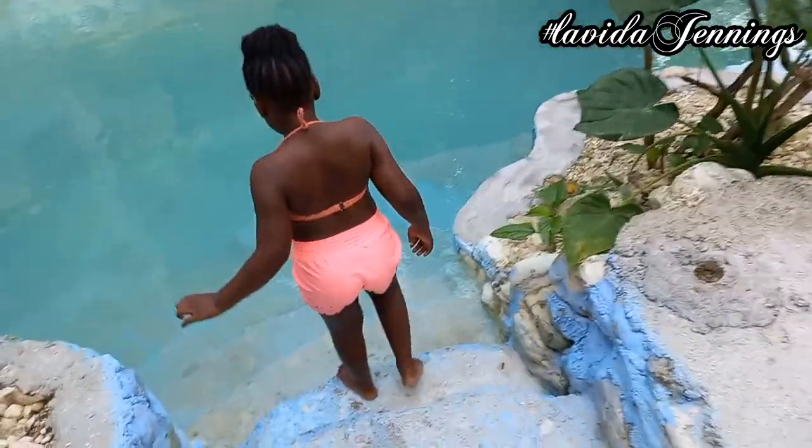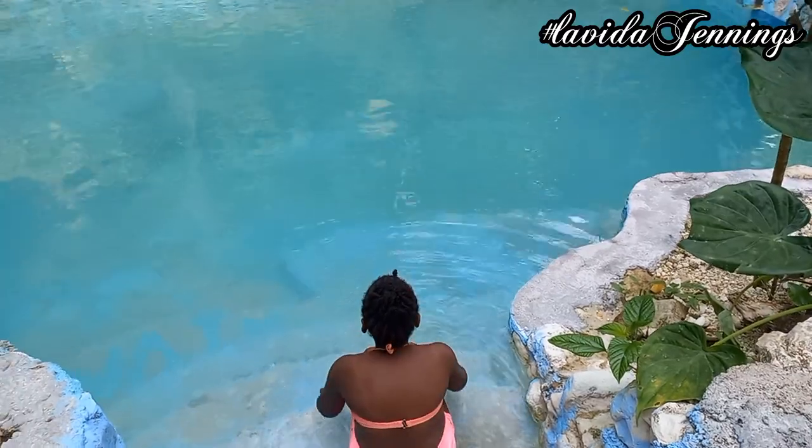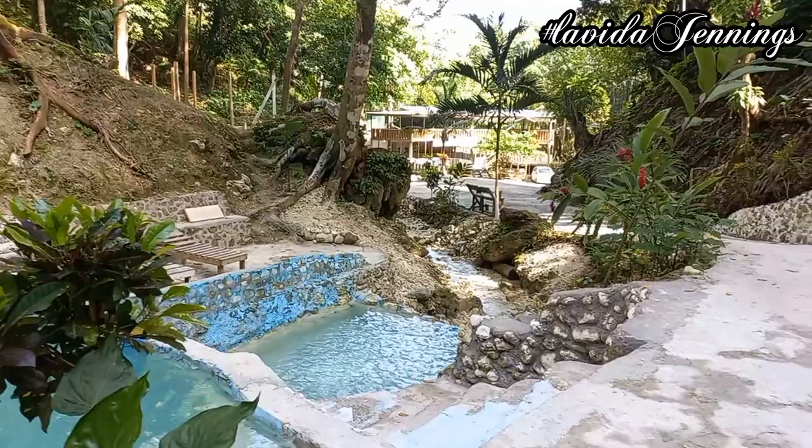Janae's going in. Don't go too far, mommy. Stay on this step right there. Wherever you can see the step. Right. Okay. Alright, we're coming. Daddy, what are you doing?